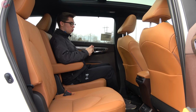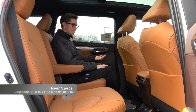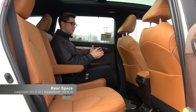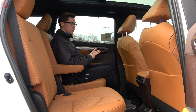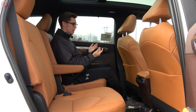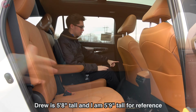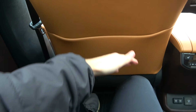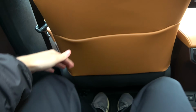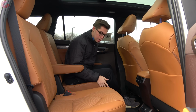Now, as far as the actual legroom is concerned, you have 41 inches of rear legroom and 39 inches of rear headroom, which does place it middle of the pack. That's greater than the Honda Pilot, but it is less than the Telluride. And behind your seating position, you're really not going to have any issues in anything in this class. I have about 7 to 8 inches of rear legroom. My feet can easily slide up under the seat, and of course, Toyota does give you the ability to recline and slide your seats.